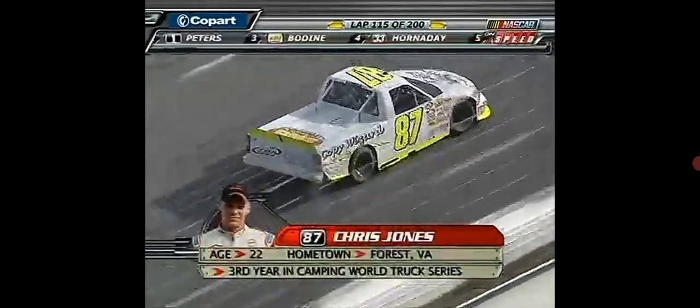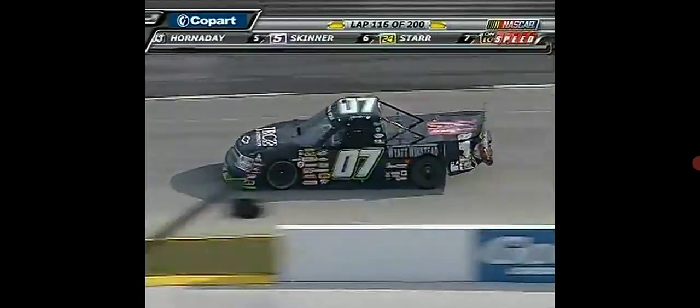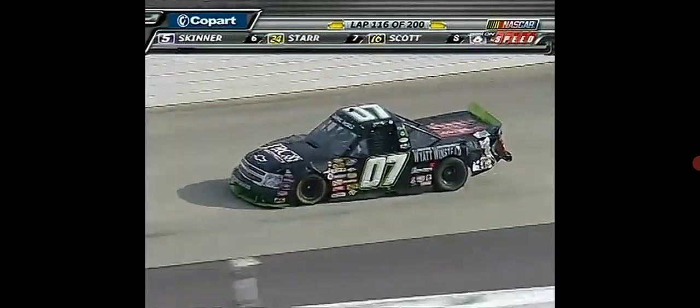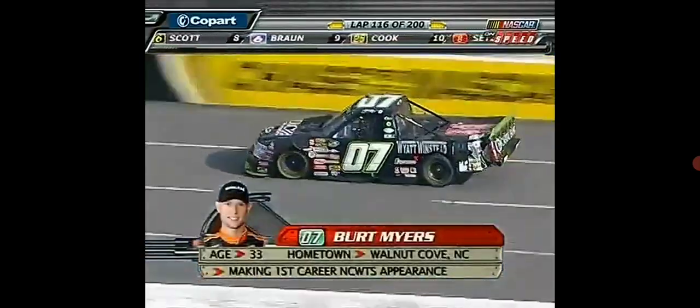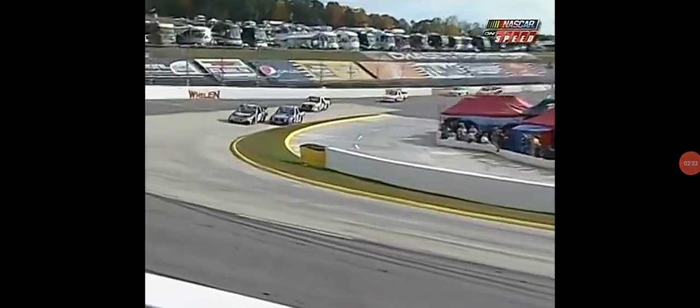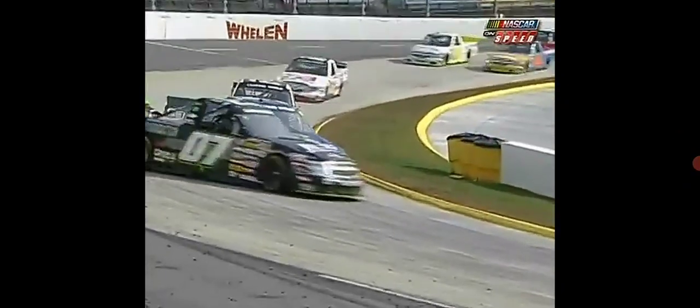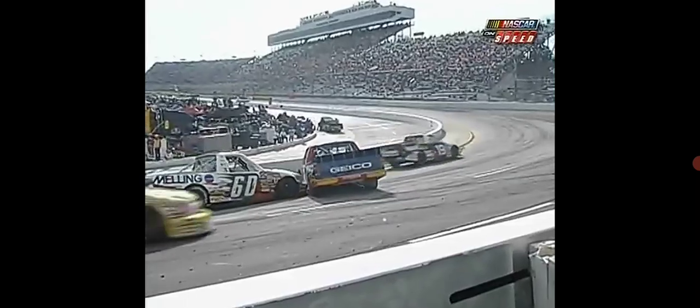Now Kevin is back on the lead lap. Ooh, and there's still 85 laps to go. Denny Hamlin has led 61 of the laps that we have completed on why this most recent caution has come out. There's Max Pappas on the end. Ooh, he runs over the curb, makes some contact with Burt Myers. I said Burt was going to get the lucky dog. He was in position to get it, but when he gets turned around like that, that's not going to happen.